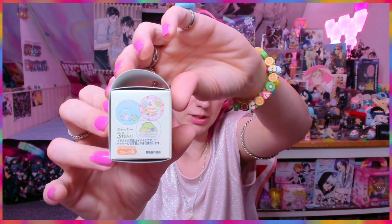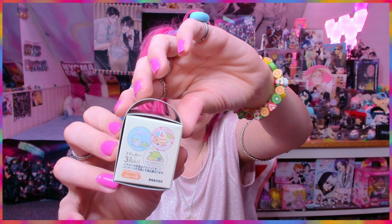And they have these cute little Sumiko things, which apparently should come with food and also with stickers. And there we go. There it says so on the side. It comes with 3 stickers. I don't know if it comes with these 3 stickers or if it comes with different stickers. I can't read it, okay? There we go. And let's open it.